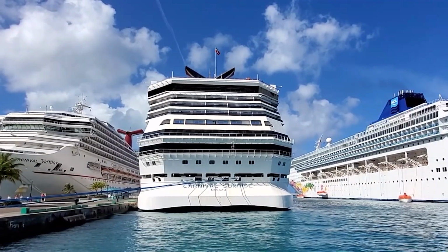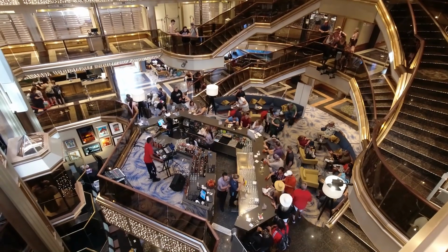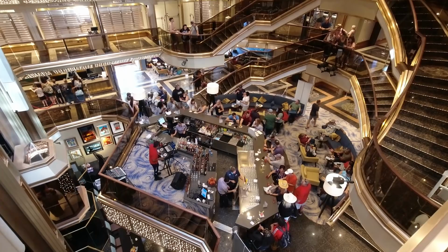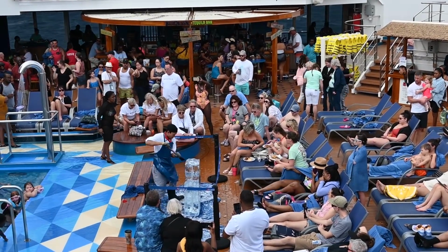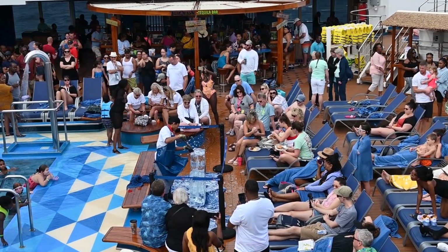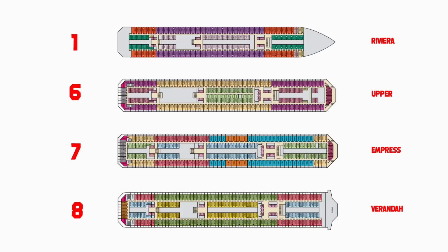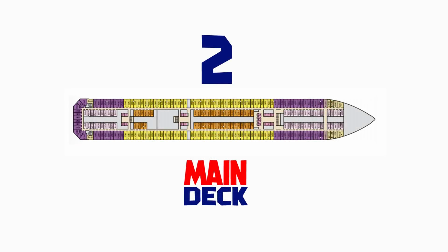The Carnival Sunrise is 893 feet long, has 13 decks, and a capacity for 2,984 passengers and 1,108 crew members. Today we will highlight the public areas of this beautiful ship, so we will skip past decks 1, 6, 7, and 8, which are exclusively staterooms. And that brings us to deck 2, the main deck.